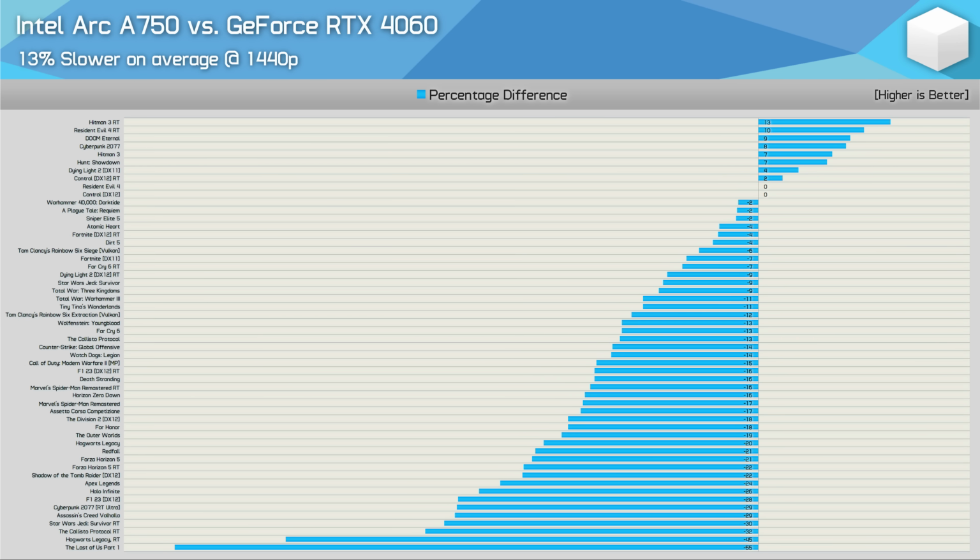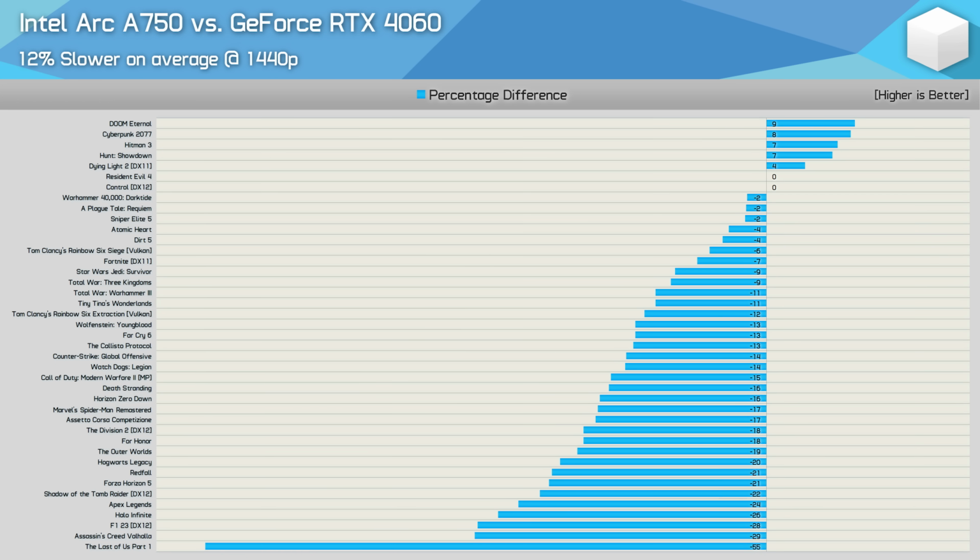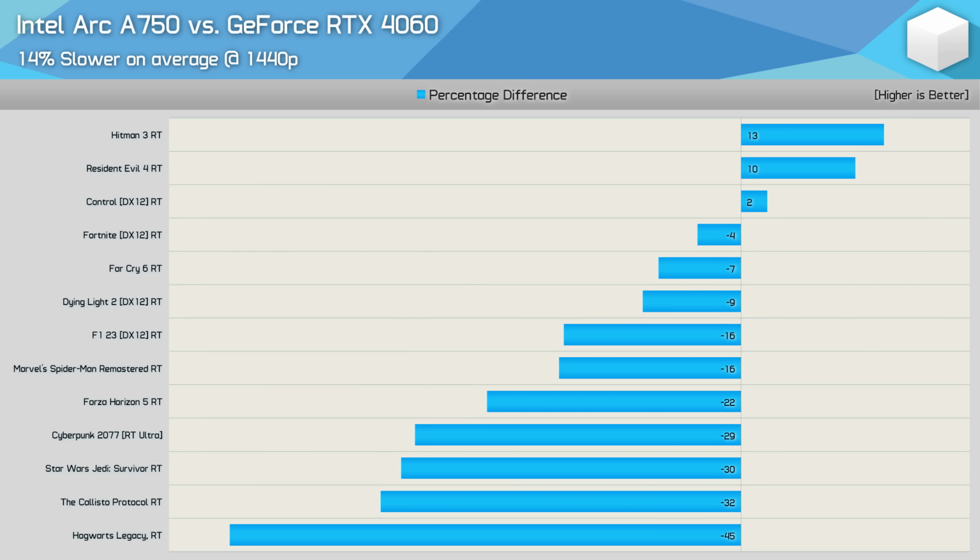Now, the A750 and its greater memory bandwidth resulted in much more impressive performance at the 1440p resolution, at least relative to the RTX 4060, as here it was just 13% slower on average. Again, The Last of Us Part 1 and Hogwarts Legacy were problematic, but those titles aside, I think performance overall was typically very good. And the rasterization only results again show similar margins, and here it's really only The Last of Us Part 1 that saw problematic results for the A750. Then when looking at just the ray tracing data, we find that at 1440p the A750 was on average 14% slower than the RTX 4060, which is another solid result for Intel.